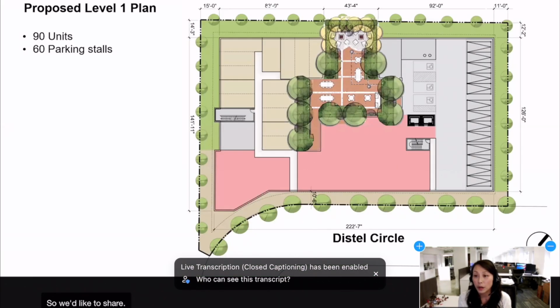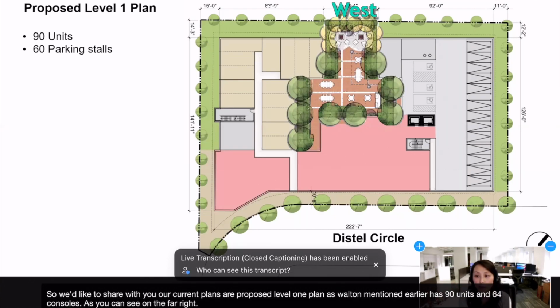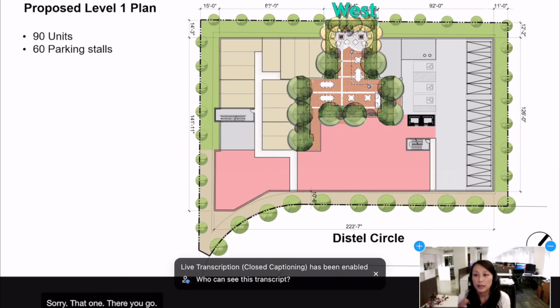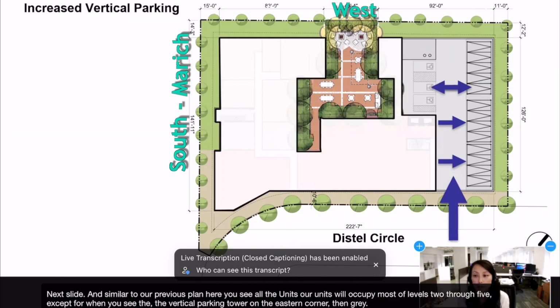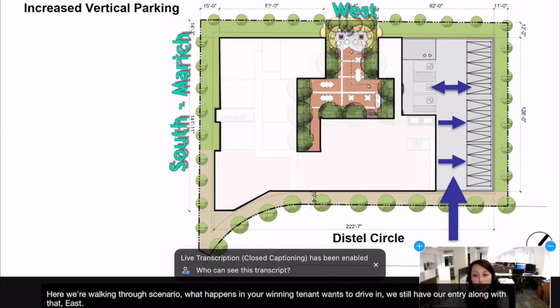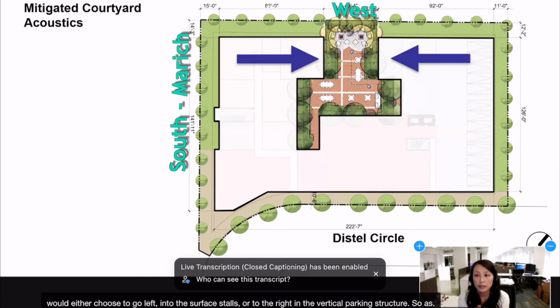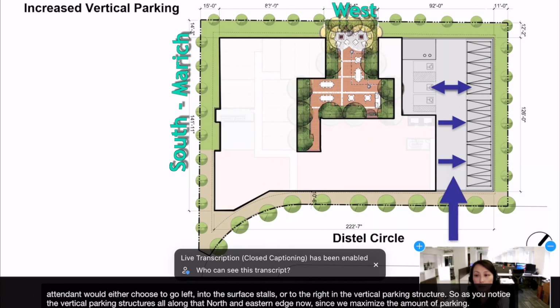So we'd like to share with you our current plan. Our proposed level 1 plan, as Walton mentioned earlier, has 90 units and 60 parking stalls. As you can see on the far right corner, on the next page, is our vertical parking solution, and we'll go into that further. Here we're walking through the scenario of what happens when a tenant wants to drive in. We still have our entry along that eastern edge in the big blue. As you notice, the vertical parking structures are all along that north and eastern edge now, since we've maximized the amount of parking that we can provide.